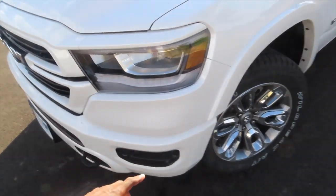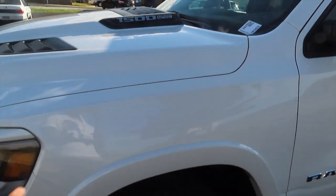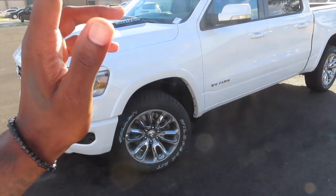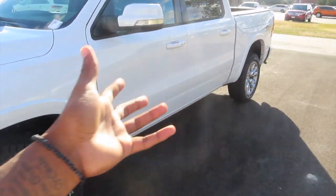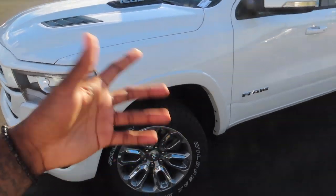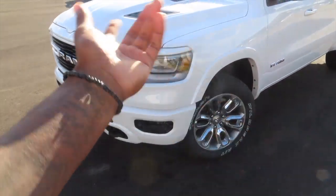Now, the thing that I do like about 1500s that I couldn't do with a 2500, for the most part, when you really get down to it, you can either make this like a street racer or you can make this like an off-road truck. It's kind of crazy to see a 2500 that's a street racer. For the most part, they always lift the big wheels. With this one, you can go either way.